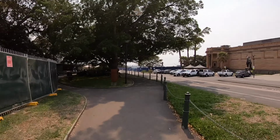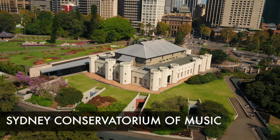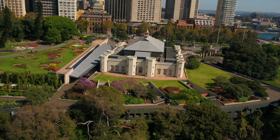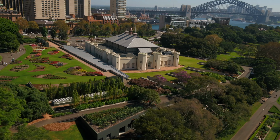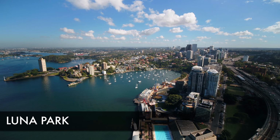And one more I want to include that's nearby is the Sydney Conservatorium of Music. It is a music school that is one of the oldest and most prestigious music schools in all of Australia. Originally started in 1817. Just a quick fact about Sydney, it has around 5.4 million people, making it the largest city in Australia. Now here we are at Luna Park.